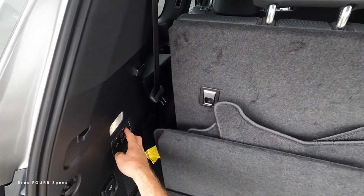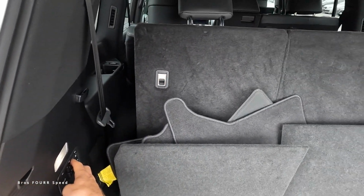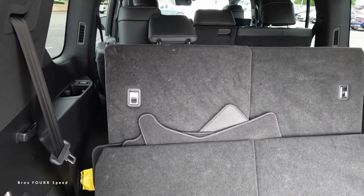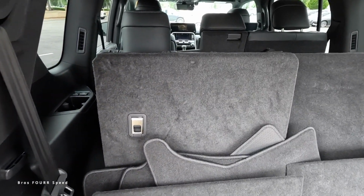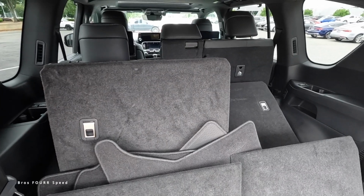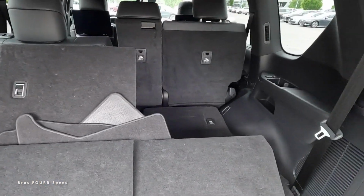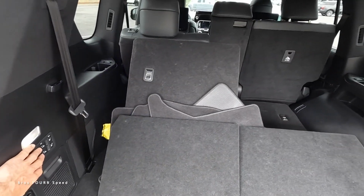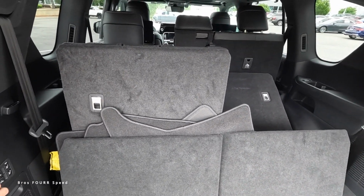Now you can also fold down all of these seats with the push of one button, or I can use the two middle ones for this second row. For the third row, you do have to have the headrest down, of course, and you have to have that second row not reclined. So on this driver's side right now, I do have that reclined, so I won't be able to put that seat down all of the way, but you can get an idea of what it looks like with that one all the way down. And it will beep at you to tell you that the seats are not either all the way down or all the way back up.